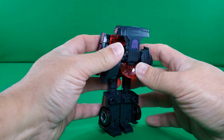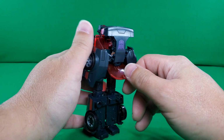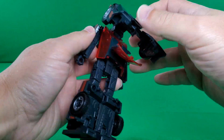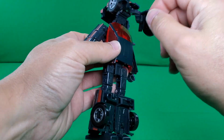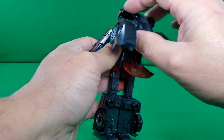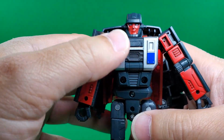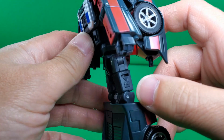So first of all, huge backpack. And I don't know, that piece seems funky, but it has to go that way. Otherwise, this won't sit where it's supposed to sit. So, nice paint apps here on the chest, the silver and the either blue or purple, I don't know.